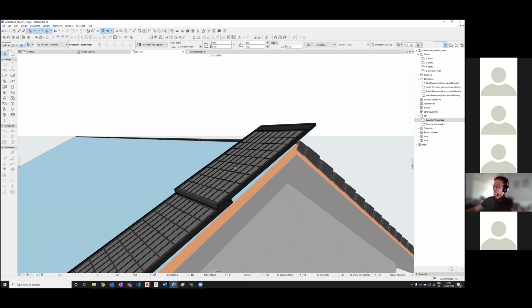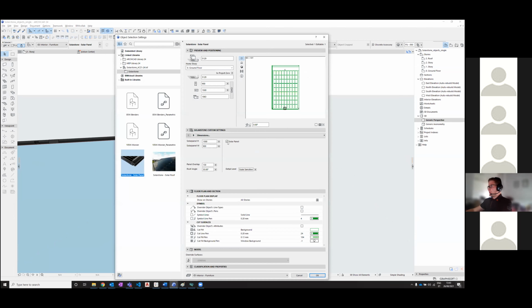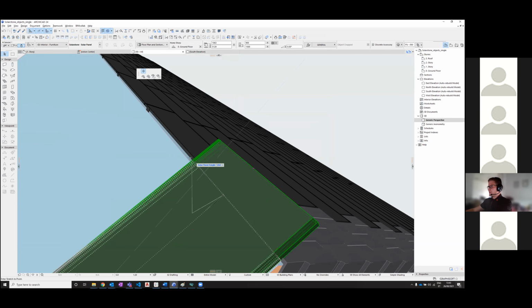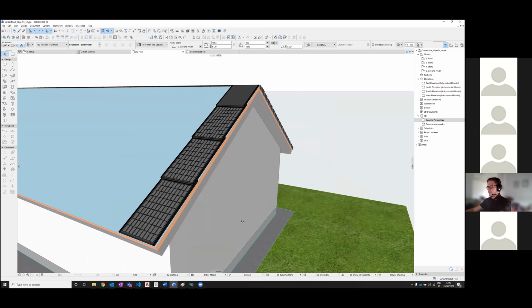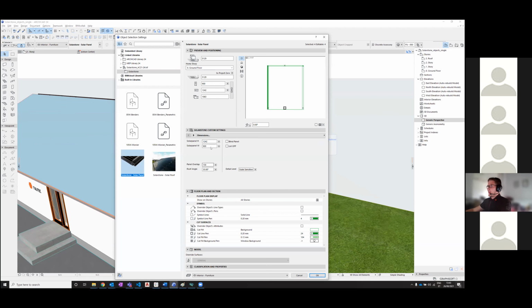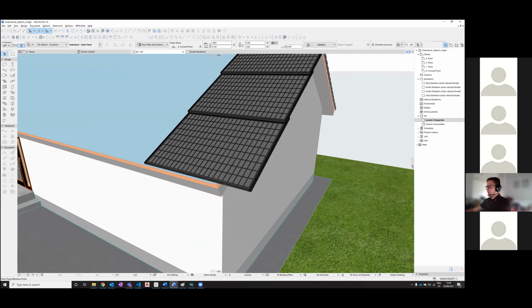Now we have this last panel, which is a dummy panel in this project. So let's say it's a dummy panel. This is not a solar panel. That is one of the options that Asko is showing, that you can individually place the panels and make it a solar or plant panel. Yes. This is one of the options.